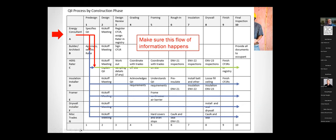Now, where the energy consultant can really help is to help make sure that communication continues past that point. If you're the energy consultant, you say, hey, you got QII, good luck, and you hand it to them and you forget about it, there's a pretty good chance you're going to get a phone call in a few months and they're going to say, help, help, we need some help, something happened. So it's in the energy consultant's best interest to make sure that this flow of information continues by providing them guidance, providing them materials, by providing them resources and training as to why it's important to do this, okay?